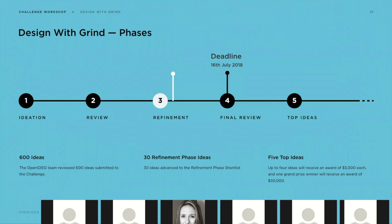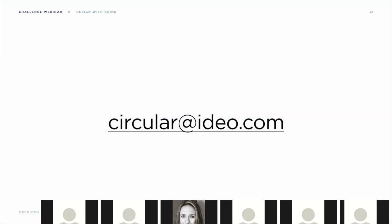We wanted to revisit this slide to ground again in the deadline that is approaching on July 16th, and that this is where we are in the refinement phase, just a few weeks in. And as you do, again, have more questions or want to get in touch with our team, please feel free to send us an email at circular@ideo.com.